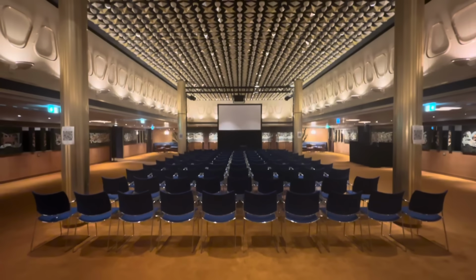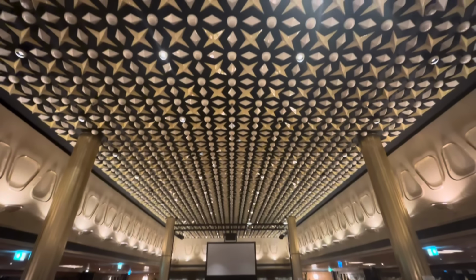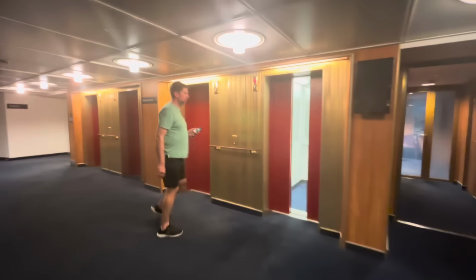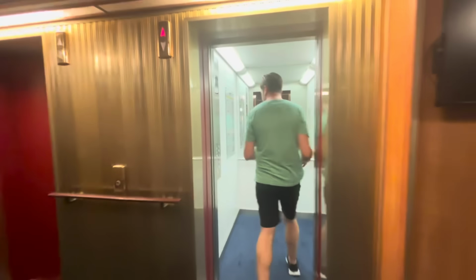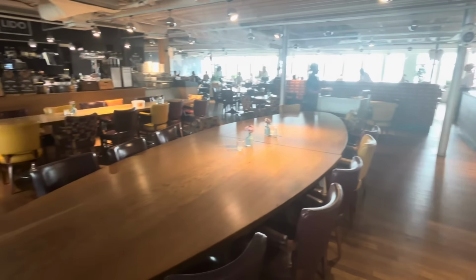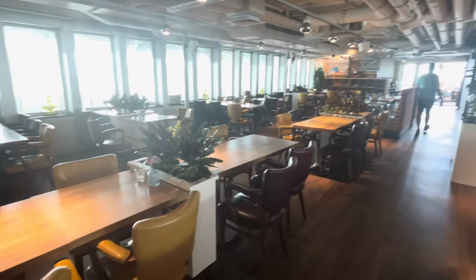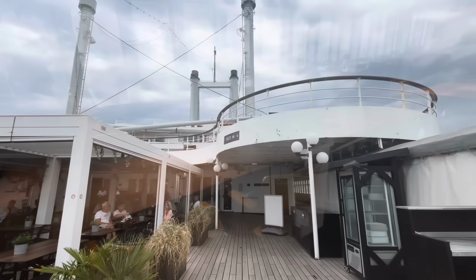This is one of the original main dining rooms. Sparkly, shimmery. We're gonna brave a lift. And welcome to the Lido restaurant and bar. I think it's absolutely beautiful in here. In fact, when I stayed overnight, I had my breakfast here.